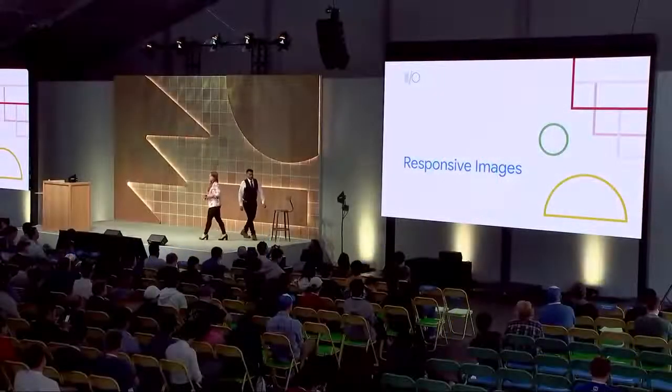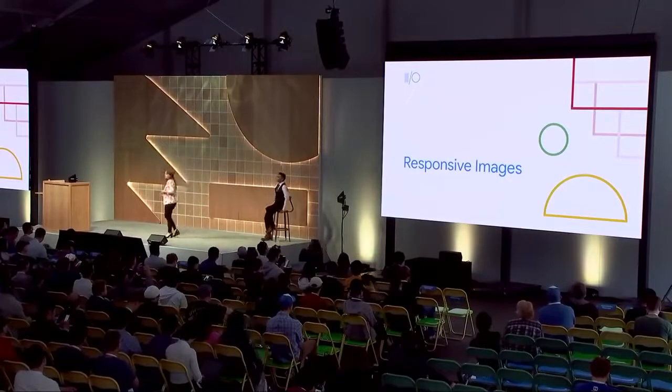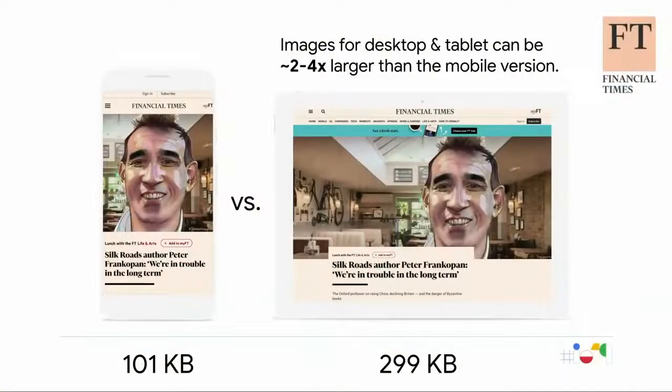Users expect images to look good and be performant across a wide variety of devices. This is why responsive images are an important technique. Responsive images are the practice of serving multiple versions of an image so that the browser can choose the version that works best for the user's device.